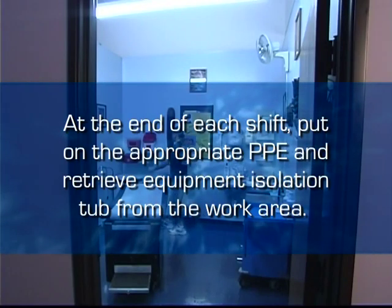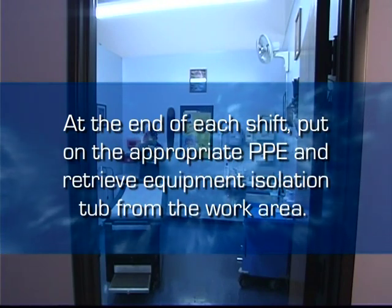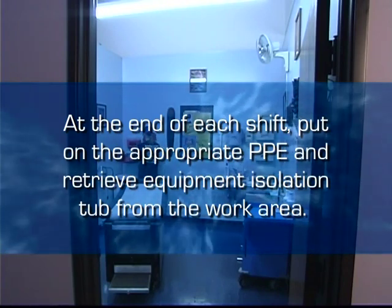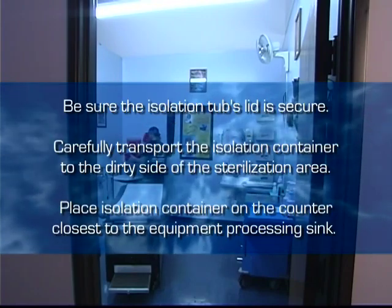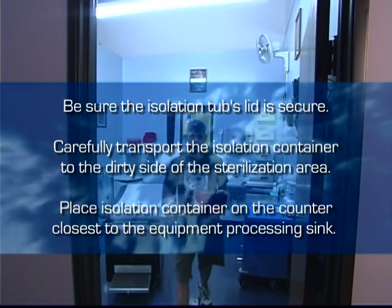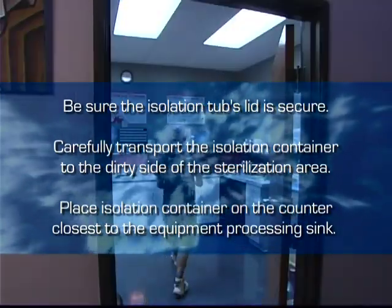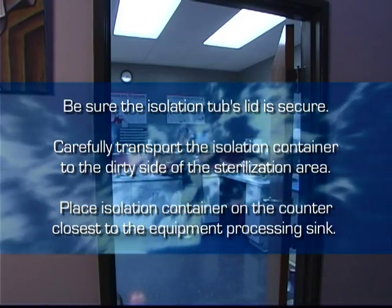At the end of each shift, put on the appropriate PPE and retrieve equipment isolation tub from the work area. Be sure the isolation tub's lid is secure. Carefully transport the isolation container to the dirty side of the sterilization area. Place isolation container on the counter closest to the equipment processing sink.